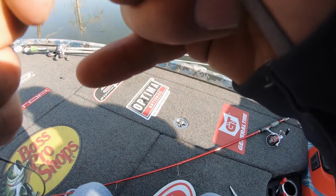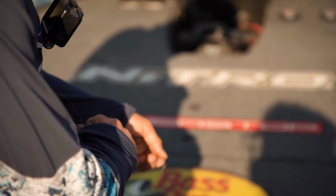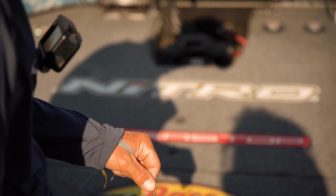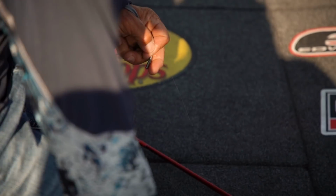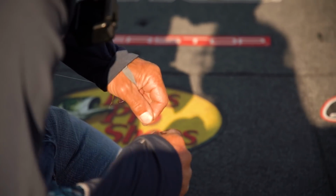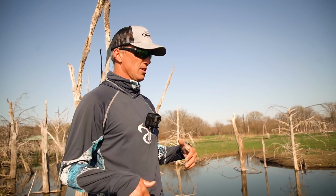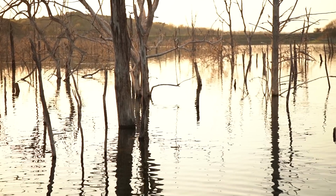Now I'm gonna have a really short tag on this. You don't need a long tag. I want that bait fairly close to the bottom, because that's the area they're trying to protect. You know, there's no fry yet. There's nothing up high in the water column. As the spawn progresses, stuff will move up in the water column. That's when you might want a longer tag. And the tag is from the hook to the weight.